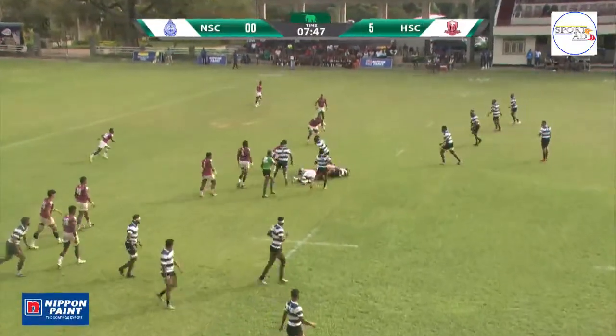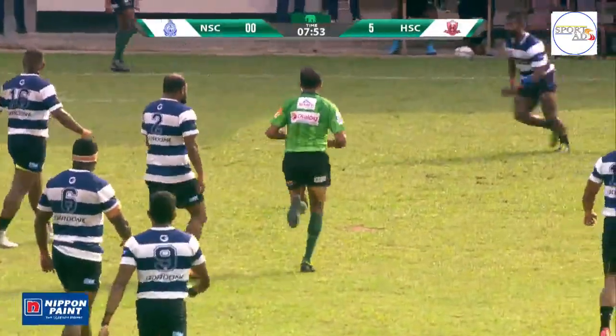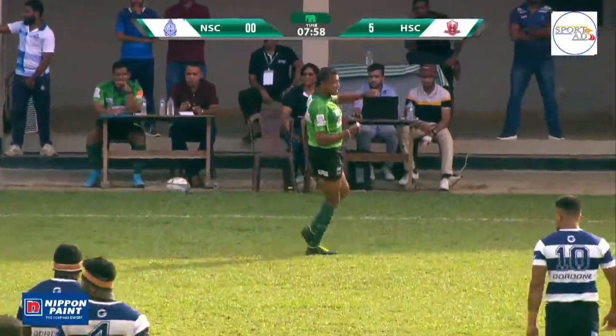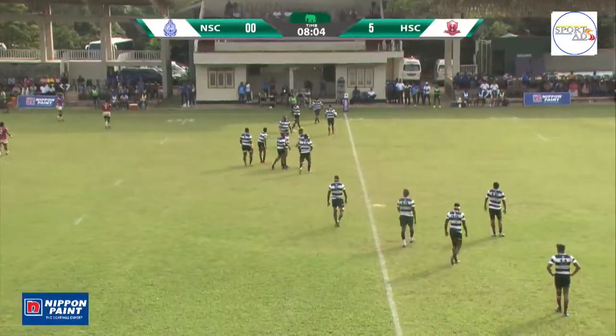We see some continuation. And there seems to be a forward pass. So the referee is going back to the first infringement. Set. Penalty for Navy. Mark.